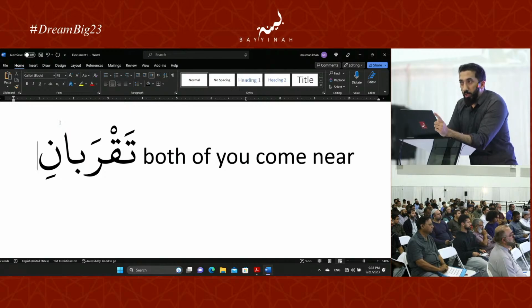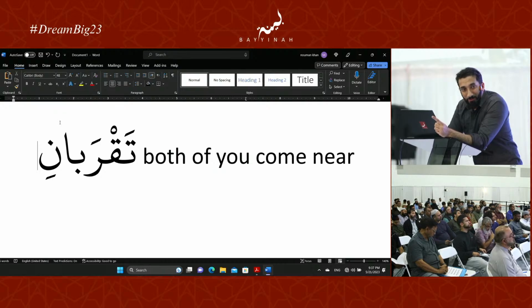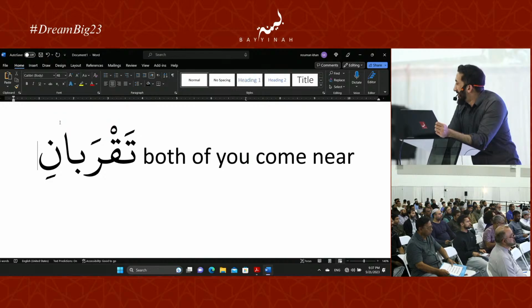La taqraba hadhihi shajarata fatakuna min al-zalimin. Don't either of you come near this tree, or you shall become from the wrongdoers. Who's Allah talking to? Adam and Hawa, our parents. La taqraba hadhihi shajara. Okay?